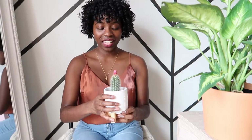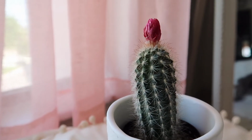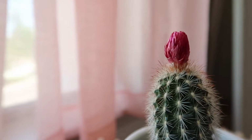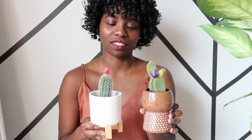My very last plant, I have another cactus. I want to take her out, but she's a little spiky. And she also has a faux pink plant. Cactuses need sunlight and need to be watered when they're dry. These two are just adorable. Okay, so that is all for my plants.